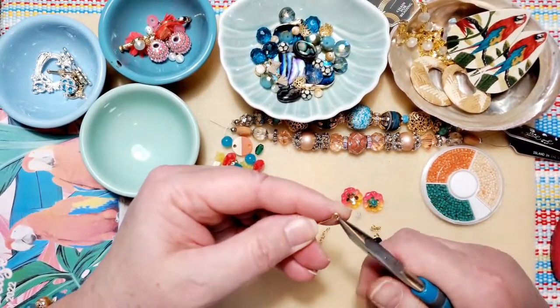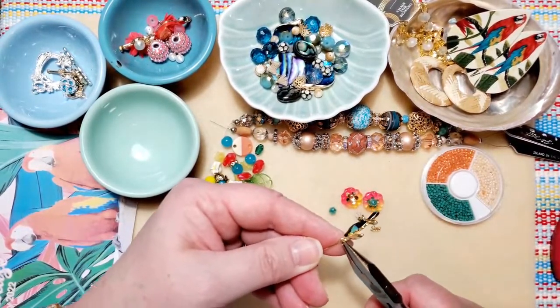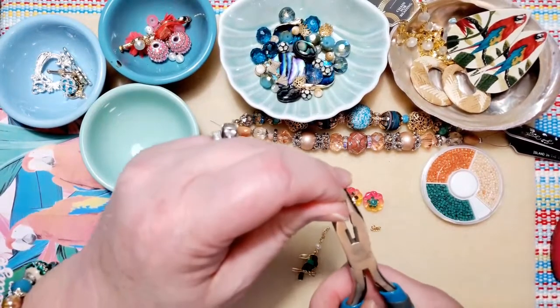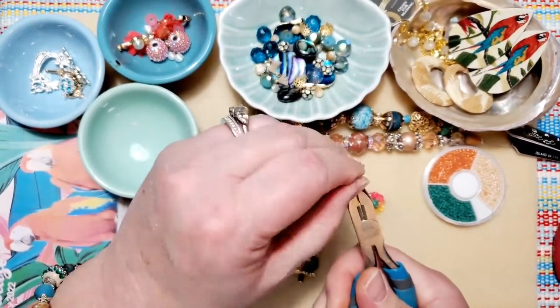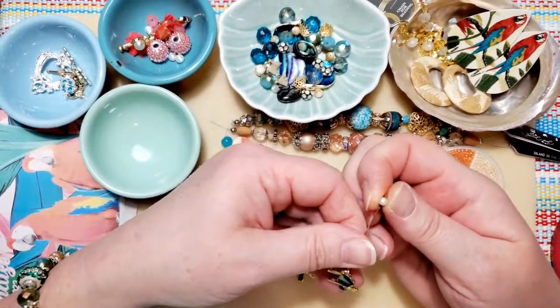We're going to open it front to back, add the toucan, and then we're going to close the loop. Making sure it's closed and straight. You can warm the wire a little bit. There we go. And then we're going to add the pearl.